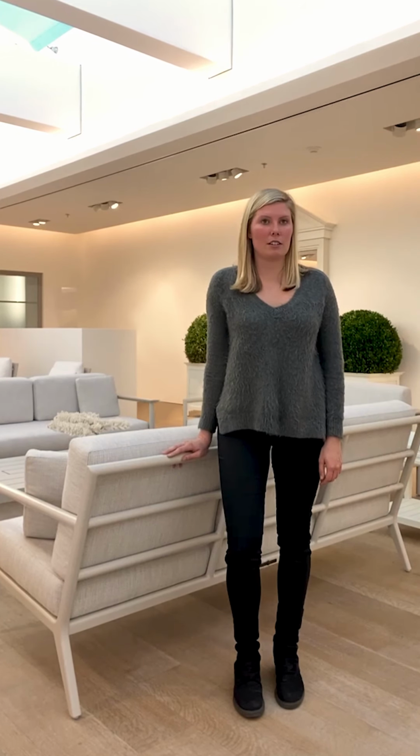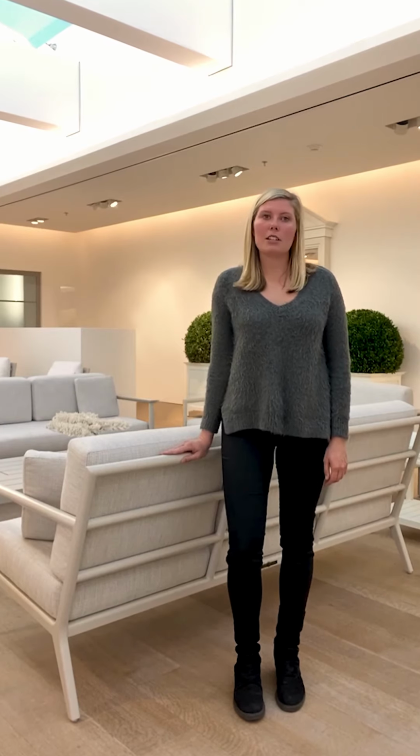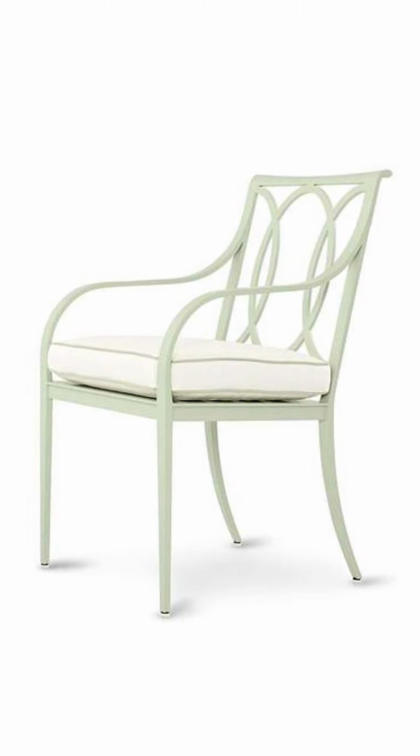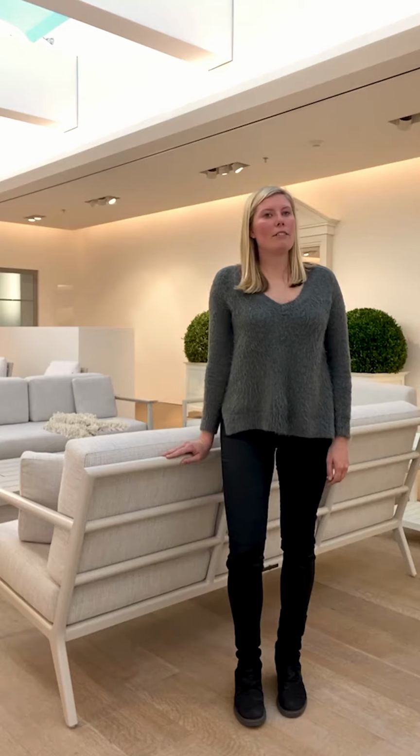Today, we're focusing on our multi-step architectural coating system, which begins with a revolutionary coating technology. We'll continue following a Bowie dining chair on its journey through our Richmond, Virginia workshop. Our furniture is built to remain outdoors year-round. We use a revolutionary coating technology from Hinkle Corporation.